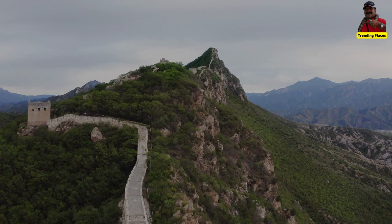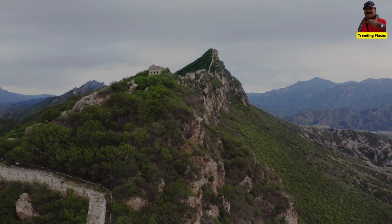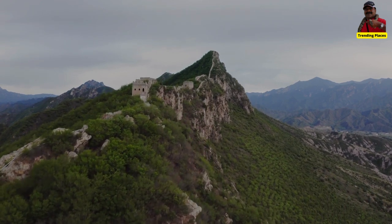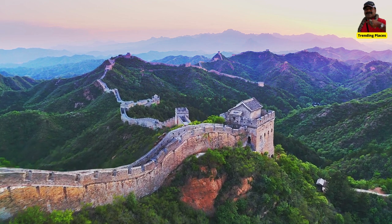Since then, the Great Wall has on and off been rebuilt, maintained, and enhanced. The majority of the existing wall is from the Ming Dynasty, 1368 to 1644.